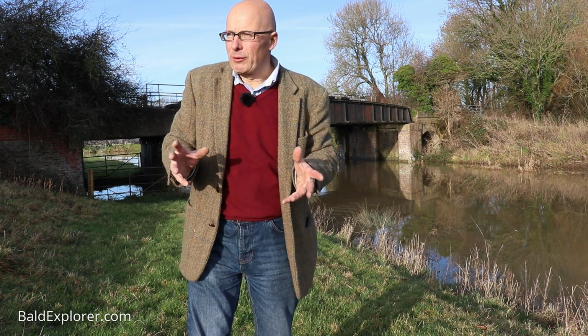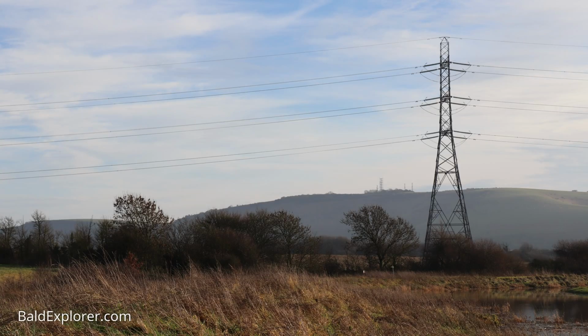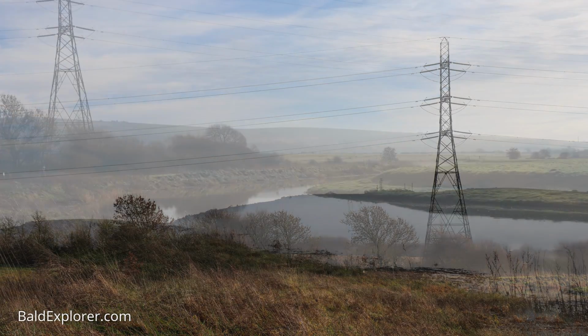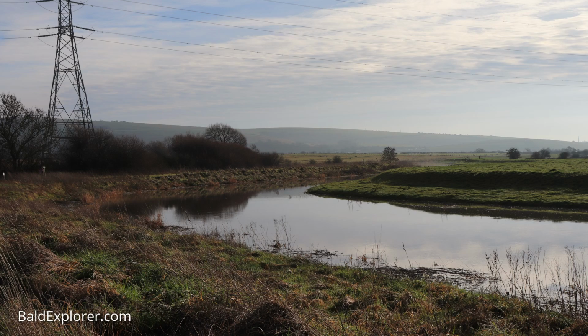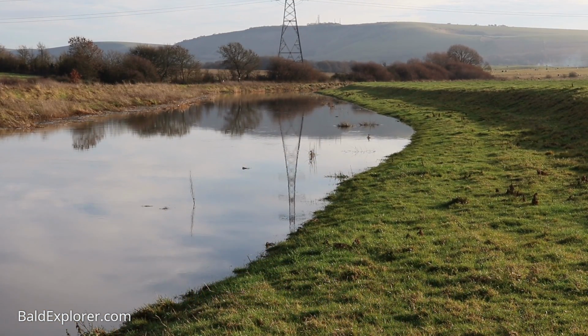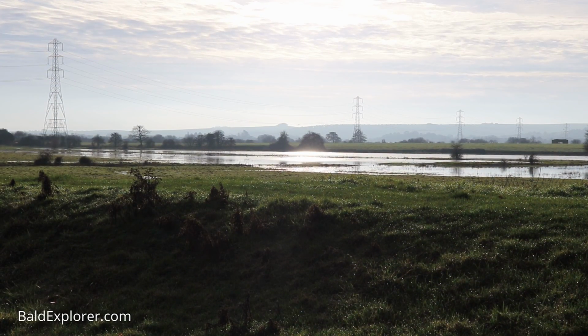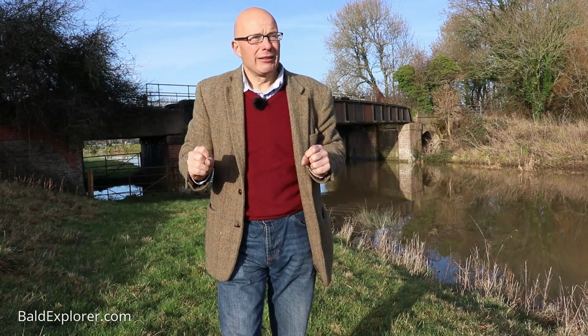The sun, as I said before, has come out, and it's just so beautiful, and it's so still. And the river, it's just like a mill pond. It's spectacular. There's some flooding in front of me over there, and every now and again, I don't know what they are, herons, different sorts of birds are landing. It's terrific. I absolutely love it.